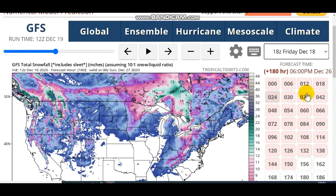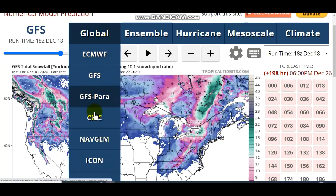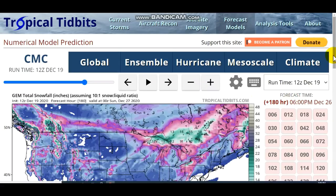And even take it back to yesterday, 24 hours ago. It was a bit different. Way less snow across the upper plains, more snow here. Now it's different. Let's take a look at the Canadian and bring it to the newest data.